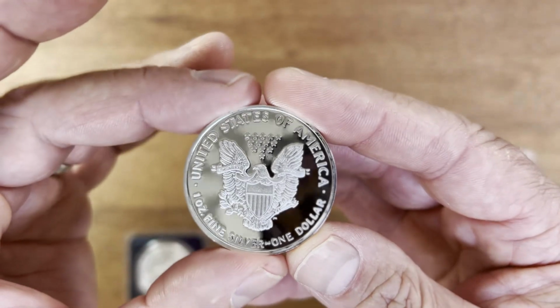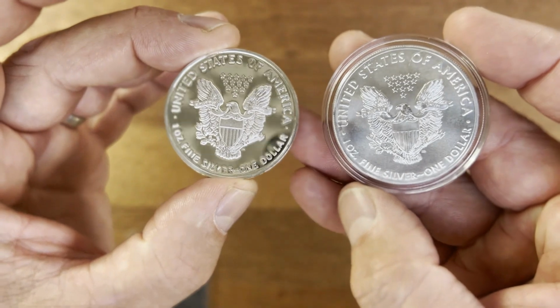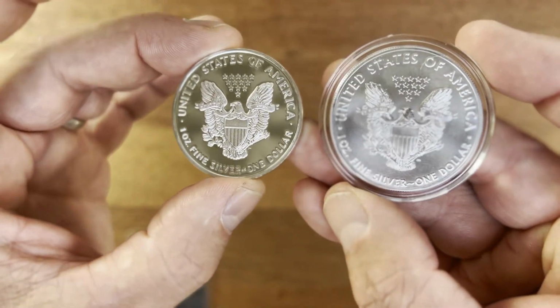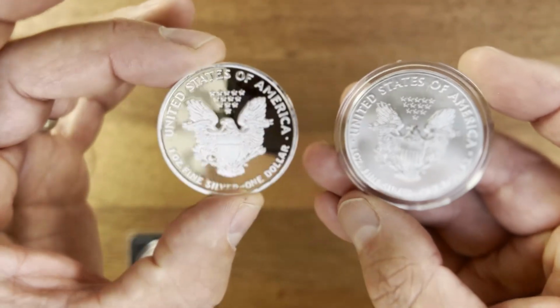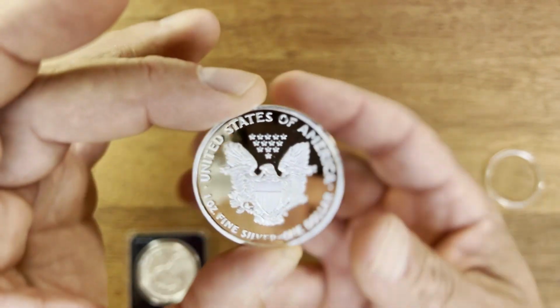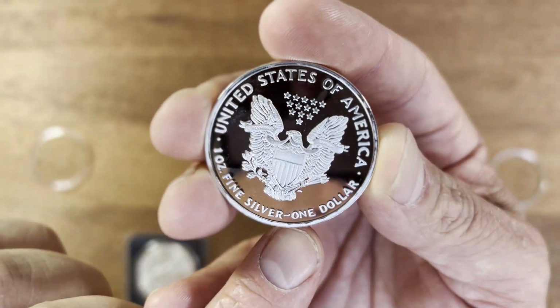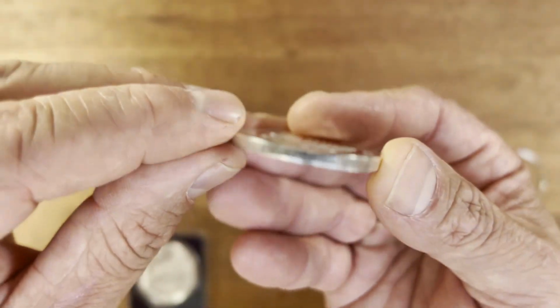But apart from that, I think they've done a pretty reasonable job of creating this fake. The lettering looks pretty good. Apart from the stars and the spacing of the stars, everything else for me isn't too bad, apart from the proof finish. But yeah, you can definitely see around the rim where that silver's already starting to come off, it's almost like it's been painted on.